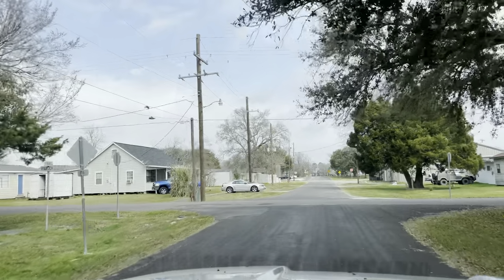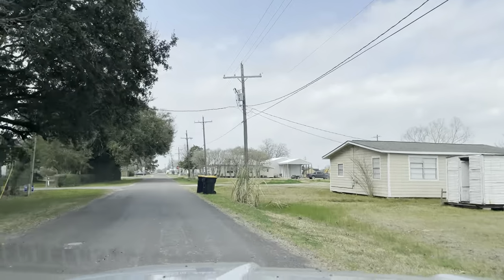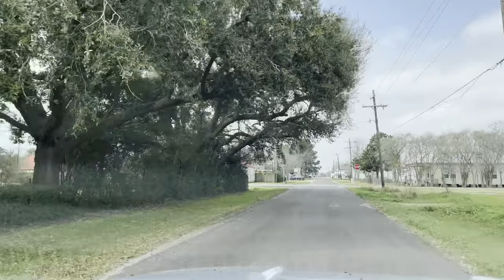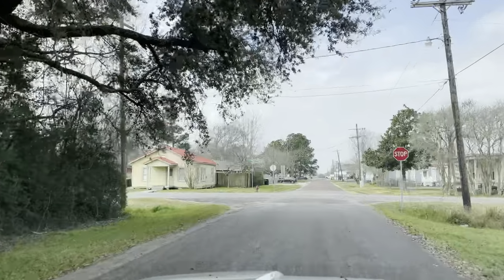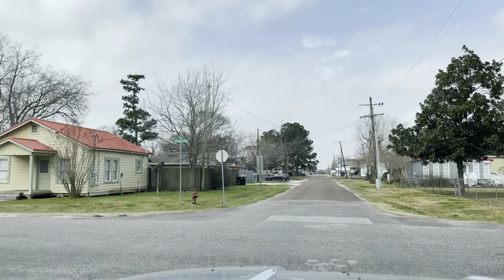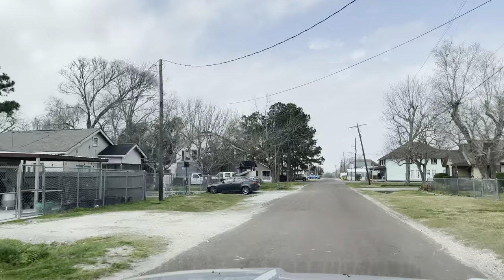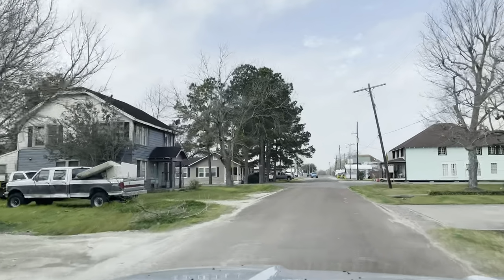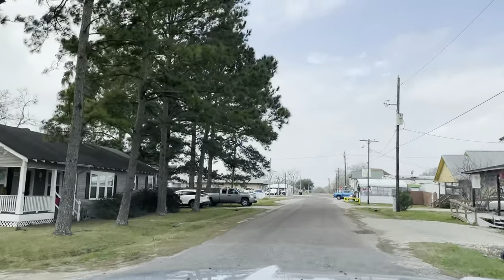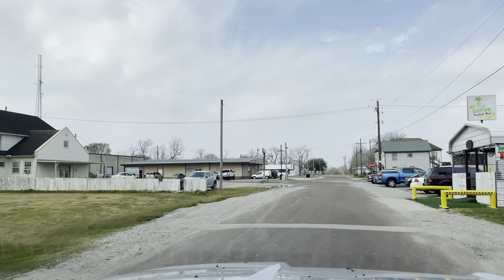We turned on to South Bay Avenue. Take a cruise around some of these residential housing areas close to the schools. North of Crystal Beach, Bolivar Peninsula, as you saw at the beginning. Some tacos here.